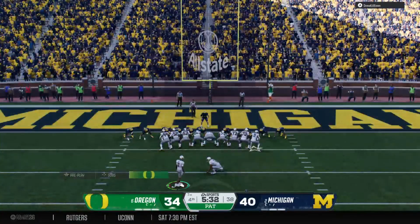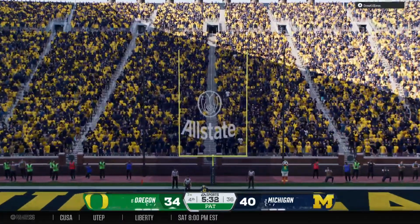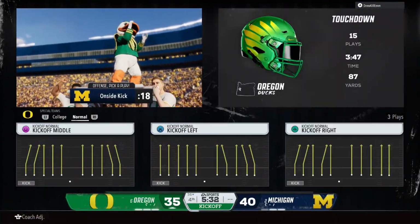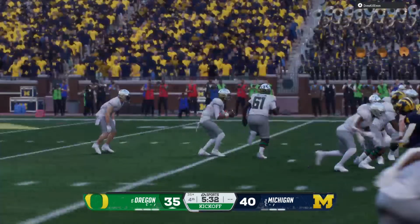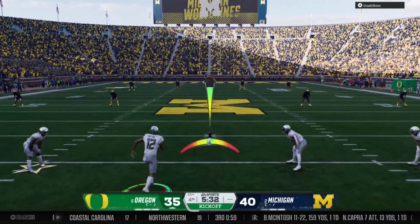Well, I think the cool thing is that they're still battling, and they put themselves at least in a position now to possibly come back and maybe, who knows, win this game. It's going to be up to their defense. They've got to get the ball back to have a chance. So after putting up the touchdown, the kickoff team is out there to boot it away.